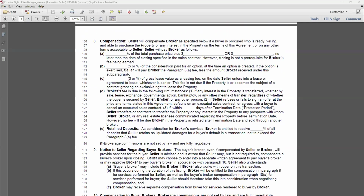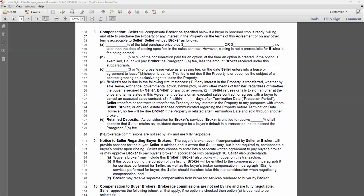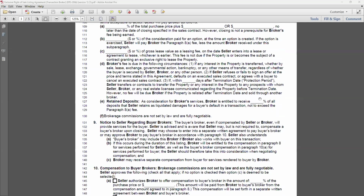Now, this one here, 8E: as consideration for broker services, broker is entitled to receive a percentage of all deposits that seller retains as liquidated damages for buyer's default in the transaction, not to exceed the amount in 8A. The normal thing we put on here is 50%.